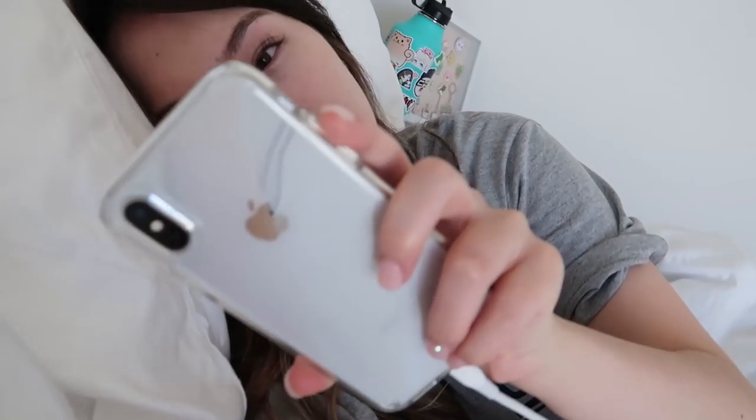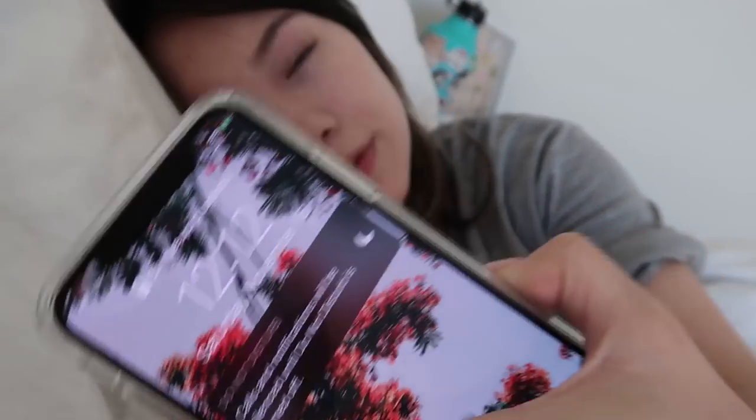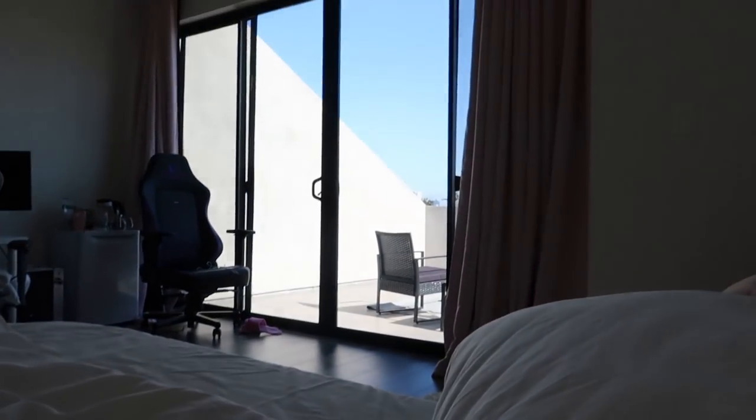So good morning. It is currently 12:12. I have awoken. I usually wake up around this time. Sometimes I will sleep in, but honestly, I don't sleep in too much anymore, because I leave my curtains open. If I leave my curtains open, it wakes me up in the morning.